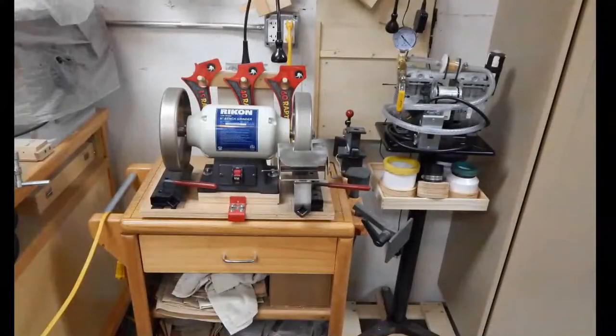This is my grinder station, and on the right-hand side, my vacuum pump. The vacuum pump is actually mounted on a grinder stand that's on wheels, so I can wheel it over by the lathe, hook it up, use it, and then put it back over in the corner.